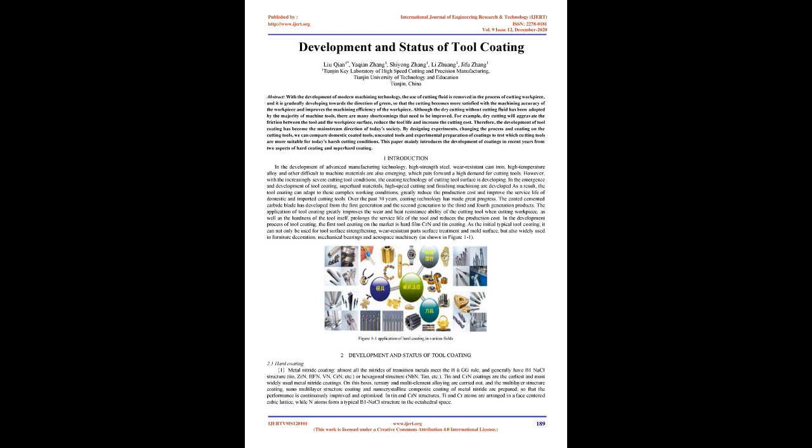the production cost. In the development process of tool coating, the first tool coating on the market is hard film CrN and TiN coating. As the initial typical tool coating, it can not only be used for tool surface strengthening, wear-resistant part surface treatment and mold surface, but also widely used in furniture decoration, mechanical bearings, and aerospace machinery, as shown in Figure 1.